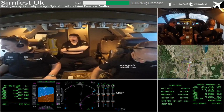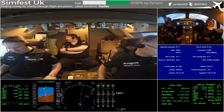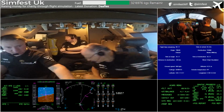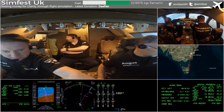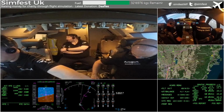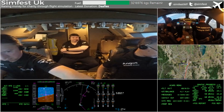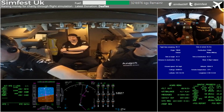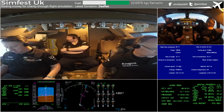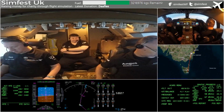Qantas 142110, right heading 310. I'll come back to you in a minute. I haven't had a request yet. Approach, Speedbird. Approach Speedbird 47 Charlie with you, level 200, information Bravo. Speedbird 47 Charlie, stand by.